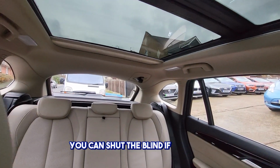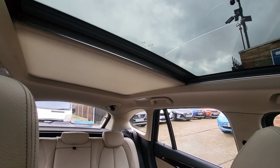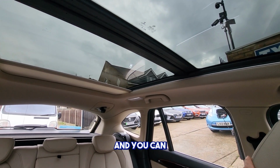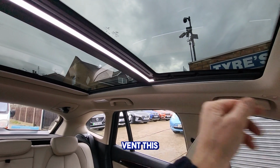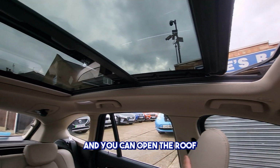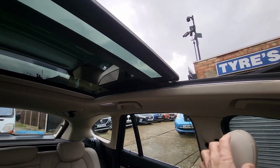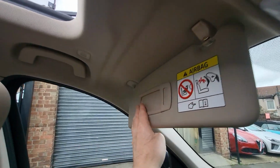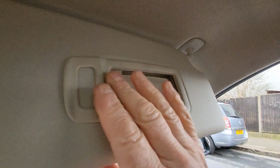You can shut the blind if you wish. That blind will shut all the way. And you can vent this. And you can open the roof. Wind deflector here. Vanity mirrors, both sides.